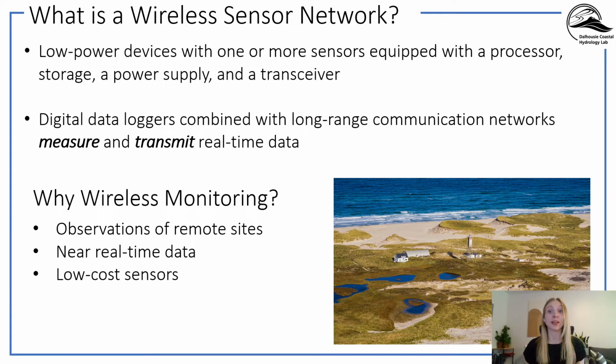However, technological advancements and an increasing demand for more wireless and real-time data has motivated the development of these wireless sensor networks, which allow us to use very low-power devices that have a sensor, a processor, some sort of storage capability, and a power supply, but most importantly, they have a transceiver. This transceiver is what enables us to actually combine and connect these digital data loggers that we've traditionally used for hydrologic applications with long-range communication networks such as satellites or the internet. And using these things combined, we now have sensors that are able to measure hydrologic phenomenon and transmit the data in near real time.